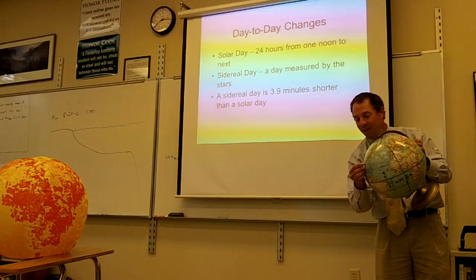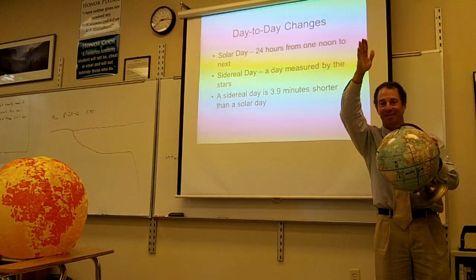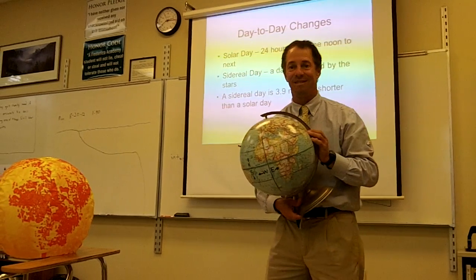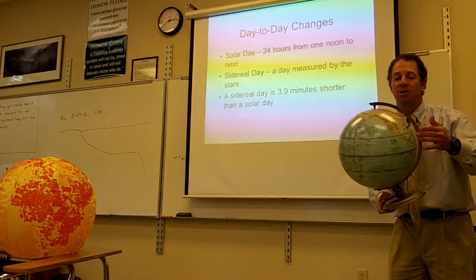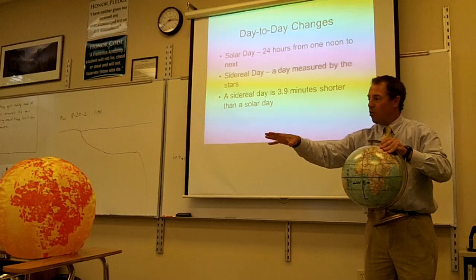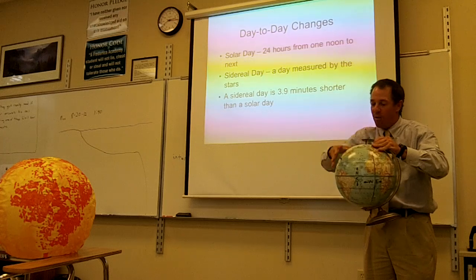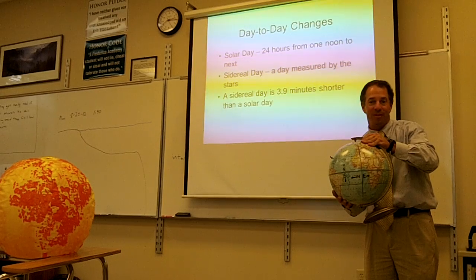So at noon, when you're facing the sun exactly, that's when the sun is at its highest point in the sky. From noon one day to noon the next day, the sun will be at about a 4-minute difference in position from the day before. If you were just to do a single turn of the earth, the sun wouldn't be at its highest point the next day. You have to turn a little bit extra to get the sun at its highest point each day. So 24 hours is a single turn of the earth plus a little extra turn. That's 24 hours. We call that a solar day.